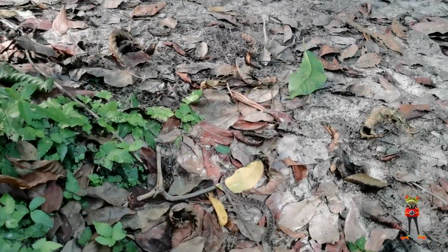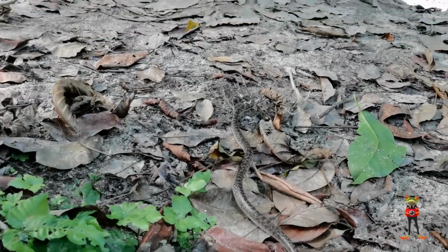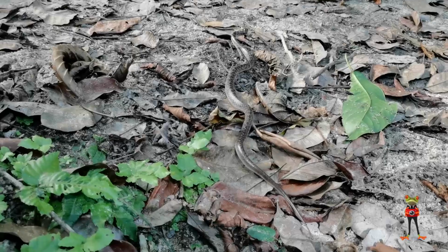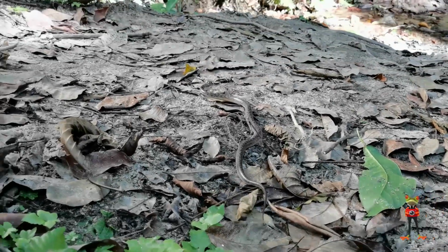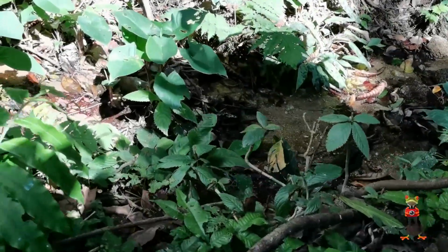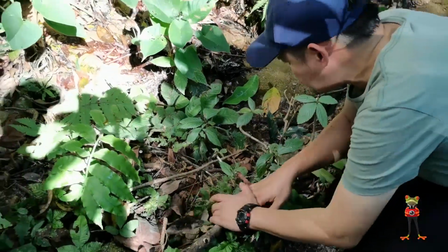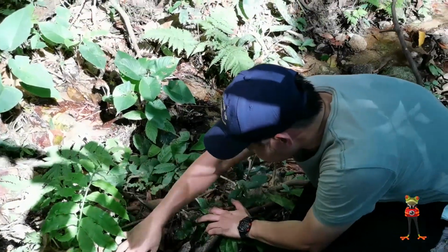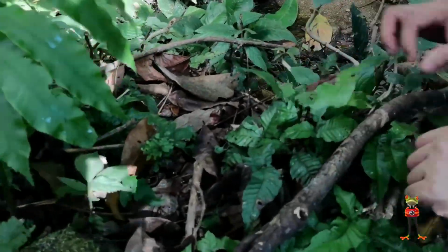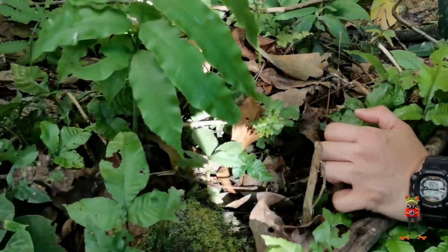So this species also can scale walls. If the wall has a quite rough surface, then it can scale the wall to chase after geckos at houses. So the common name for this species is the common wolf snake. So there you go. So it went into hiding. So let me see if I can find it. Nope, it's gone. Bye-bye.